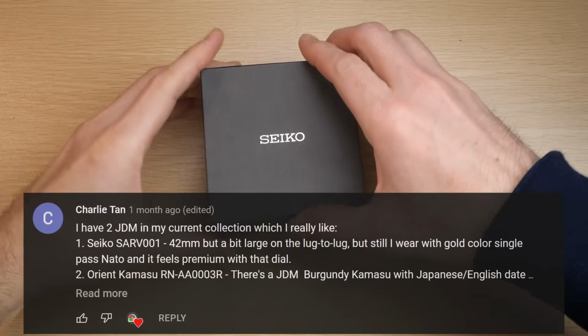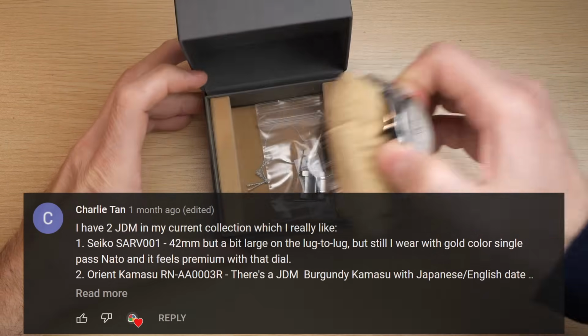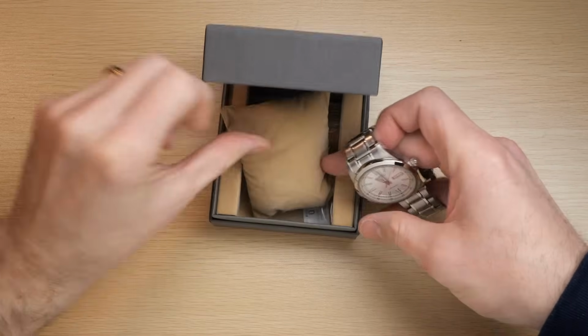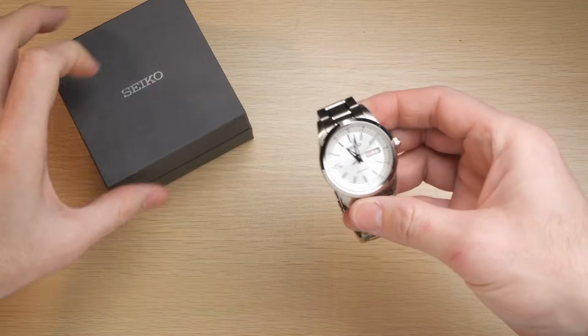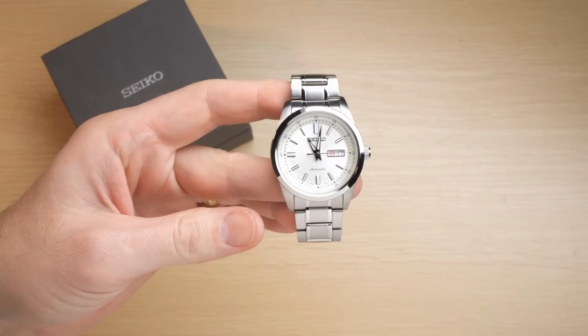All right, next I want to take a look at the Seiko SARV001. This is a model that has been available for many years from Seiko, however, only here in Japan, so I haven't seen it talked about very much outside of Japan. It's an automatic watch with 100 meters of water resistance, a pretty decent bracelet, and you can find these for easily under $200 all the time. Let's take a look at it.